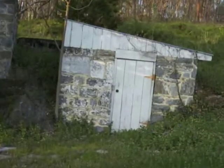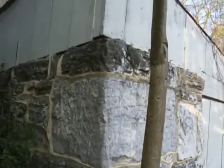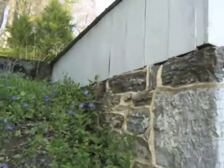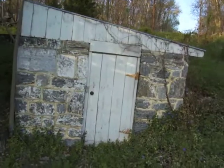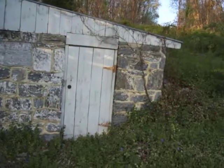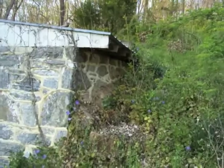Let's swing and look at our building. Let's go get an up close look. Looking at the downhill side, it's stone with a little bit of wood on top. We'll go up those steps in a second. Let's look across the front. Across the front, the roof pitches to the right. It has one door. Let's go look at the side. It comes down to the ground.